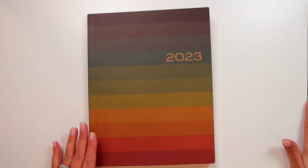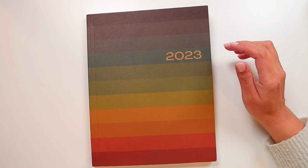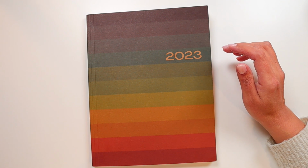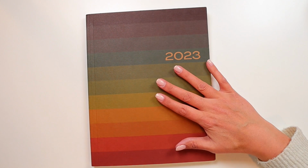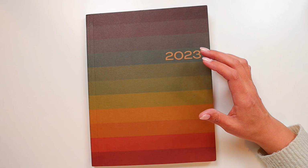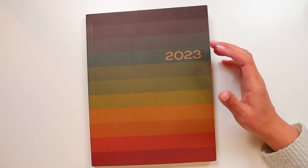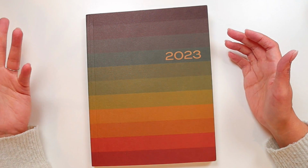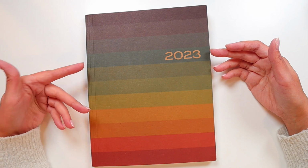This is the planner. So this is the 2023 Zero Waste Weekly Planner. It comes in 2 sizes. The small, which is 6 by 8.5 vertical, which is not A5, but it's close. It's like A5 adjacent. This is the large, because I like them big. It is 8.5 by 11 horizontal. So if you want a vertical planner from these people, you have to buy the small one. And if you want a horizontal planner, you buy the big one. It's letter size paper. 7 colors are available for the large.